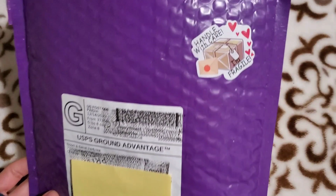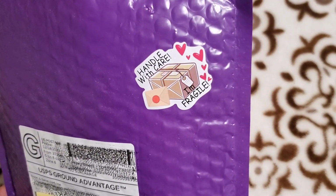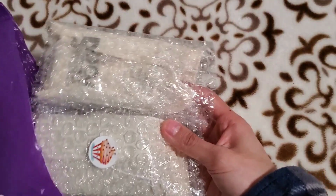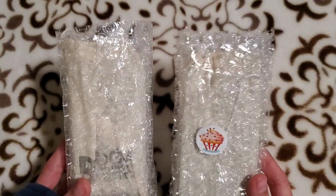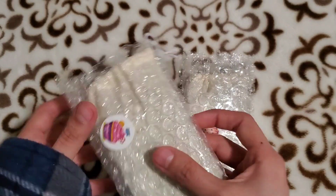I blocked off my information. Here is the cute sticker that the first package had before. Handle with care. I'm fragile. So it's just a poly mailer. I already cut it just so that it wouldn't be too loud. So here are the sets. I haven't tried them yet. I'm just going to do an unboxing and then I'm going to test them out. I don't know if I'll include it in this video or in other ones.